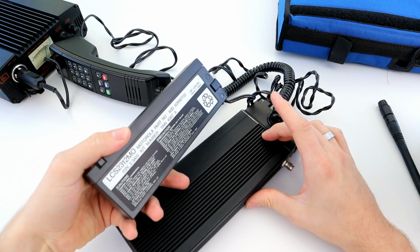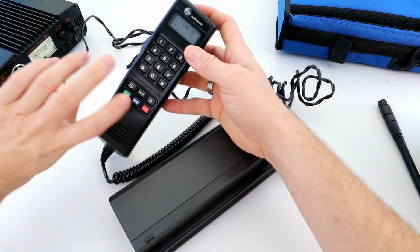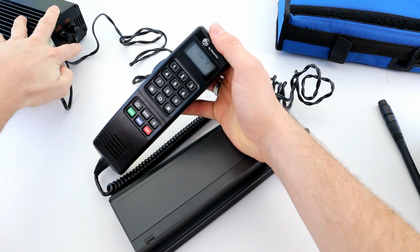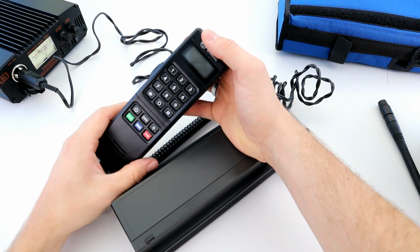like so. So basically, while this is plugged into the cigarette lighter, it will be charging the device. Now it'll be interesting to see if it has actually got any charge left in it. I'm not expecting it to. So if we unplug the power here, I'll just switch the power supply off. Yeah, we've lost power, which is what I would expect.